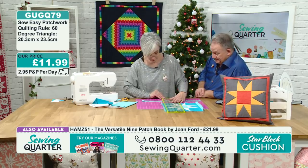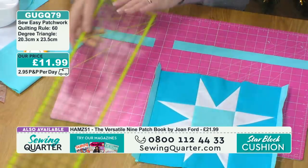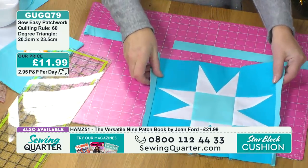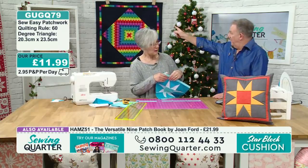Anyway. I'm cutting this strip now at 14. Right. Quilting fascinates me. I'm a dressmaker and don't have the patience to quilt. That's just come from a customer. Look at that. Wouldn't you love to make that?